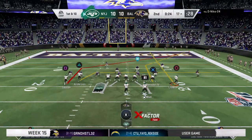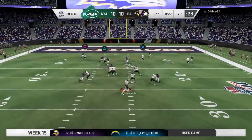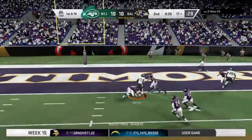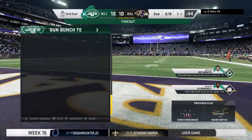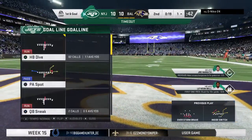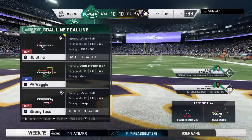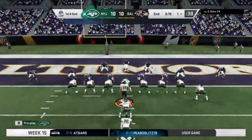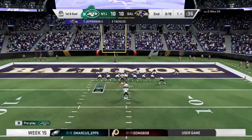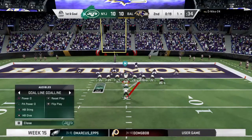Inside the red zone here. They'll look to throw. This is caught. And he's brought down. The Jets going to go ahead and use their final timeout as they stop it with 19 seconds to go in half number 1. 2 big plays in succession. Not sure this D knows what hit him, but now they got to get ready. It's 1st and goal.